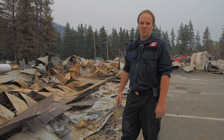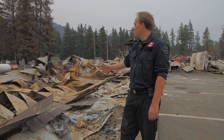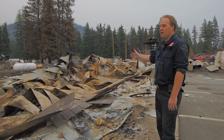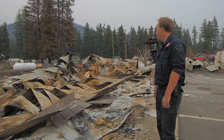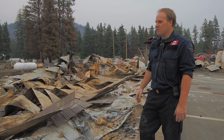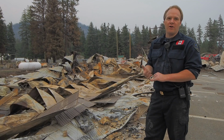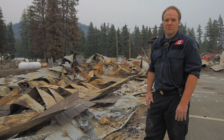I'm the fire chief at Scotch Creek-Lee Creek Fire Department, standing here somewhat ironically in front of what used to be the Scotch Creek-Lee Creek Fire Hall and the Scotch Creek Community Hall. Just want to talk to you a little bit about some of the hazards that are left out here. Right now the primary danger from wildfire has passed, but all the downstream hazards are still present.